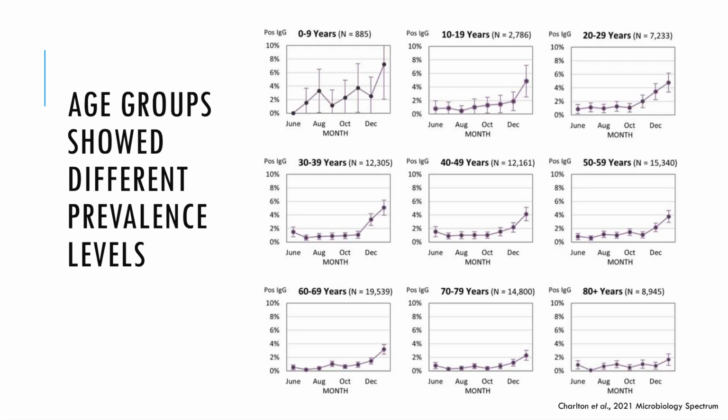And what we found was that age groups early on in the pandemic showed different prevalence levels. One thing that was really interesting to us is the top graph for 0 to 9 years, because we essentially had very few or no PCR positives in this age range, and yet our prevalence levels by antibody were quite high. So this was one of the first indications that we were seeing a lot of asymptomatic infection in our kids.